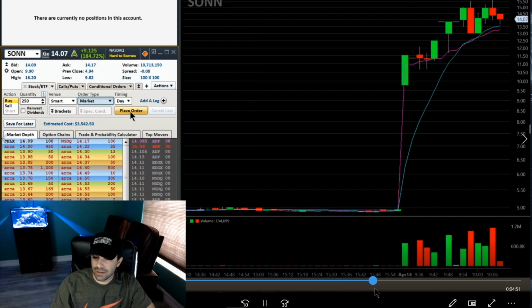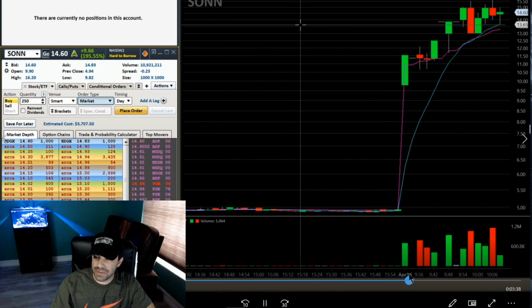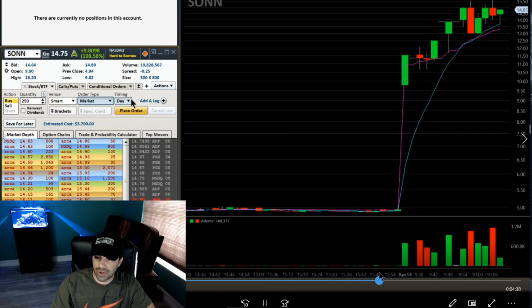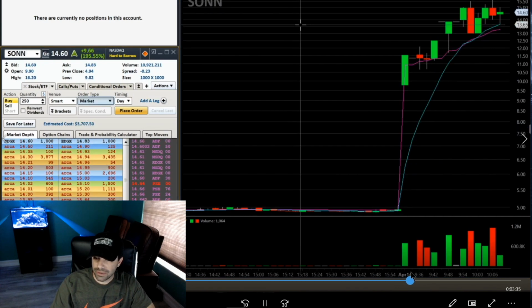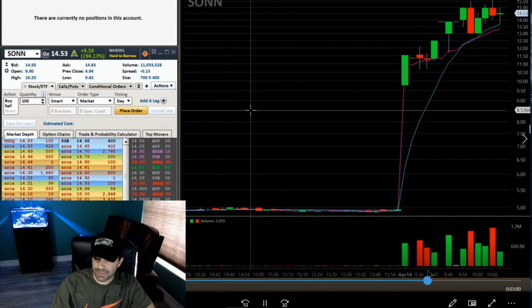We pull it in. Right there, we stick the 90 MA at 13.50. I don't get long. It went from 13.50 to 15 bucks. I don't get long. There I am looking at a bunch of other stocks. Tesla. Look at that move on Tesla.